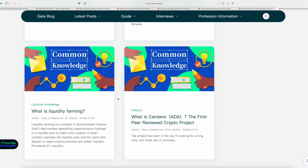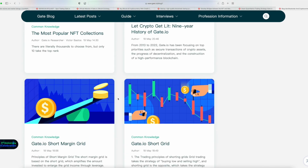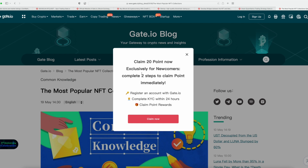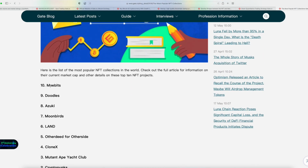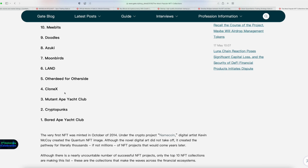Copy trading on Gate.io. Apart from the spot and futures markets available on Gate.io, it has recently introduced copy trading. This allows traders to copy other users' trading strategies. In exchange for letting their strategies be copied, the trader gets a 5% piece of the profit you get from their strategy.